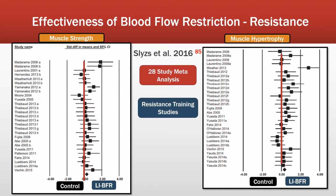Okay, here's a second study that was also a meta-analysis, done more recently in 2016. It included 28 studies in all. The studies you're looking at right now on this slide are specifically resistance training studies that use low intensity BFR. If we take this first figure to the left, we can see muscle strength. This is a forest plot. The red line down the middle denotes the null effect. Anything to the right of that indicates the study favored low intensity BFR over control, and anything to the left would favor the control.